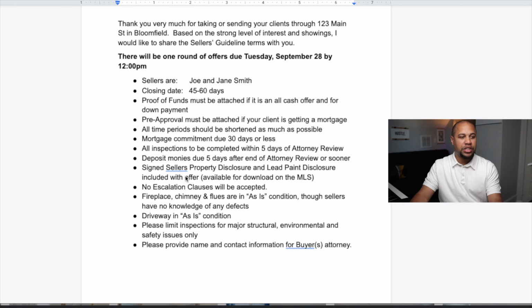Signed seller's property disclosure and lead-based paint disclosure included with the offer. These are available in the MLS. That's all standard stuff. As a buyer, I want my seller to sign the seller's disclosure to see and review all the issues that the seller has disclosed regarding the property, and the lead-based paint disclosure obviously as well is required. No escalation clauses are accepted.